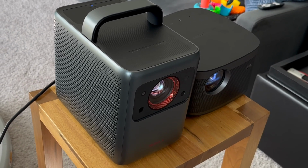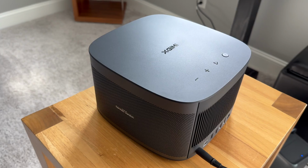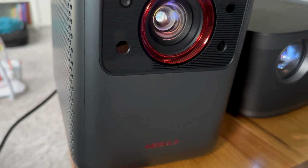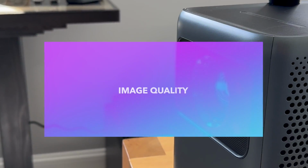Hey everyone, today we're going to pit two projectors against each other, the Anker Nebula Laser 4K against the Xgimi Horizon Pro 4K to see who wins and which one you should buy yourself. First things first, the topics we want to cover are image quality, features, sound quality, portability, I/O, and price. So let's dive into image quality first.